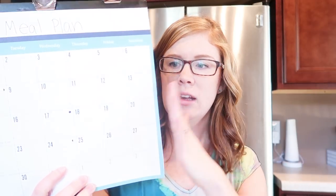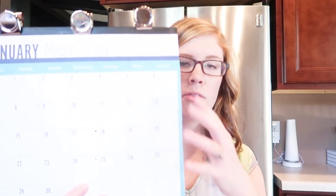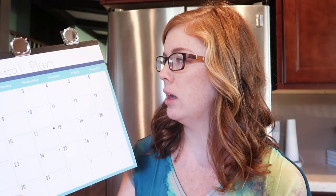For next year, it's pretty much the same thing. It's just a little bit bigger. This was actually a desk-sized calendar, but I cut a part of it off that was a note section, and I wrote meal plan. We also have one we're using for a family calendar. So I'm going to do the same thing, just cut it in half and make my meals.